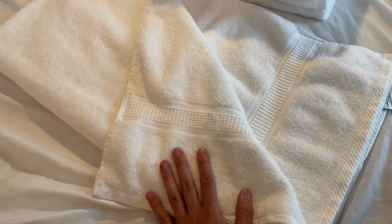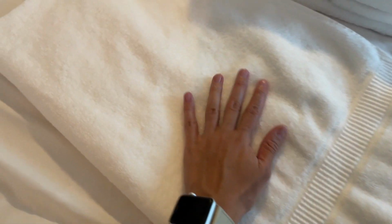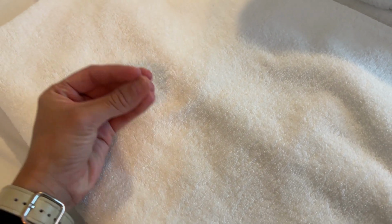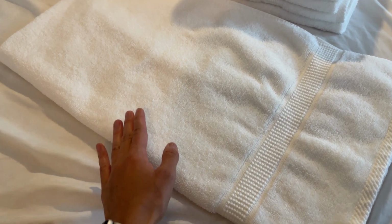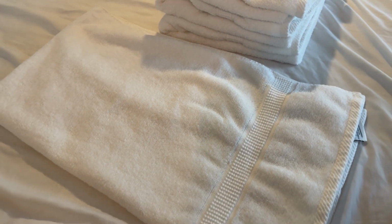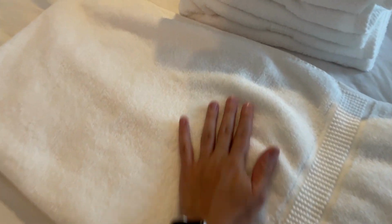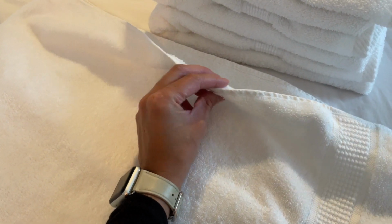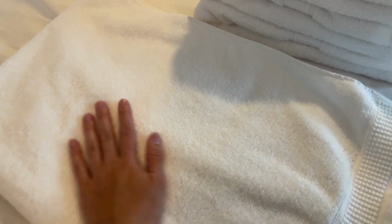They are amazing. The material is very, very soft. I can show you. They are not super thick or heavy, which is also another thing that I don't like. When the towels are thick and heavy, I feel like it's kind of hard to dry yourself with them. These ones are not thin, but not thick. I feel like it's the perfect thickness, very soft.